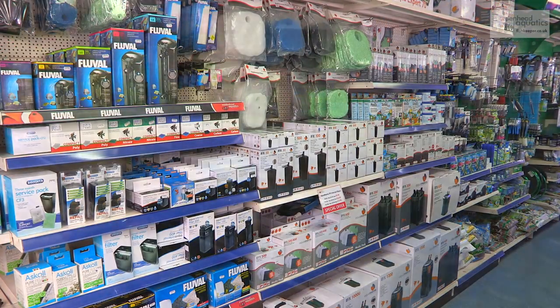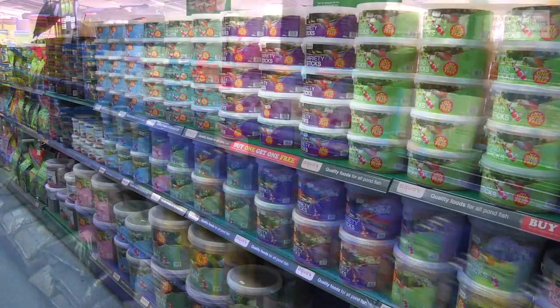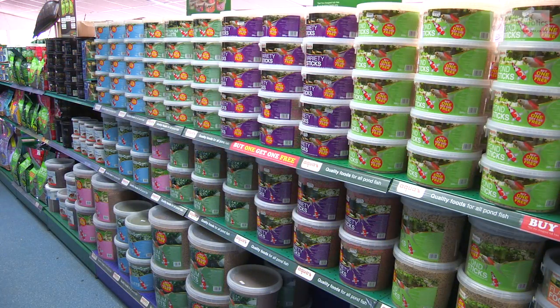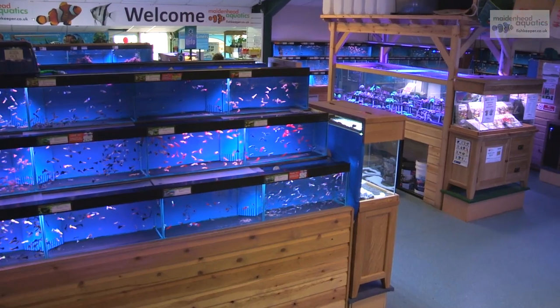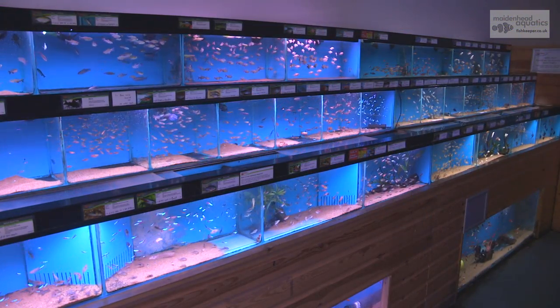You'll find everything you could need here for your home aquarium or pond. The fish house stocks a huge range of tropical, temperate, and cold water fishes.